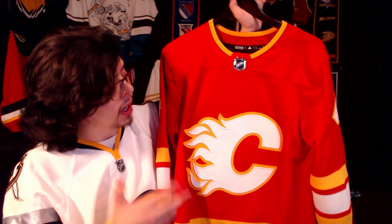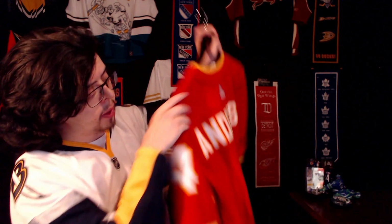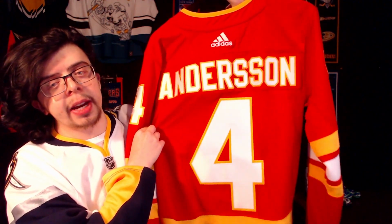I just think it's really cool, and it's really neat, and it's something that no other teams do, so I think it does really work, and I'm sad that they didn't do that on these jerseys here, so I hope that they change that at some point in the future. That's my hope. But as you guys can tell, it does have a number on it, so let's look at the back here, and it is Rasmus Andersson on the back.